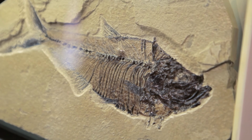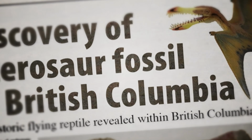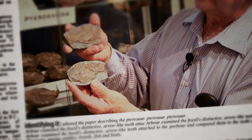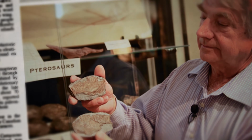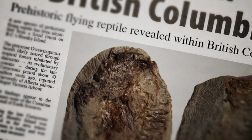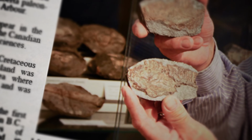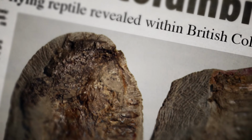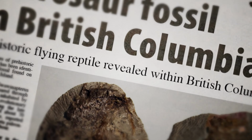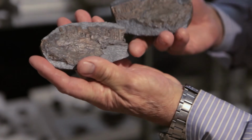For decades, Graham Beard's role in uncovering fossils has helped piece together the past. Now, his legacy may be enshrined forever, with a new species some believe is a toothed pterosaur, to be named in Beard's honor, the Gunaraptorus beardi. Pterosaurs are flying reptiles. This is the fossil that was named after me, Gunaraptorus beardi.